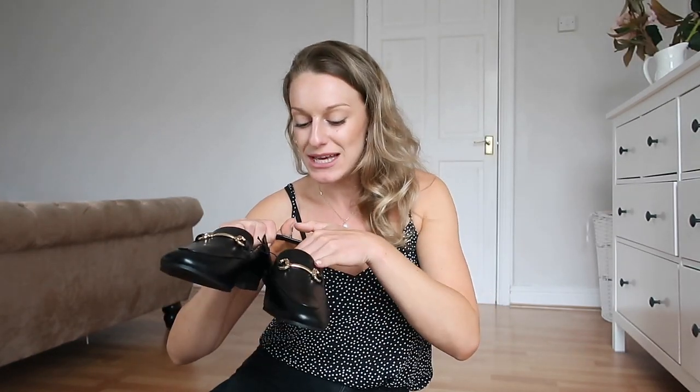And they were only £8, and they're literally a complete dupe of the Gucci loafers. But they just look super classy and super chic, and they look way more expensive. They look great with blazers, dressing up outfits, just making day outfits look really chic. Yeah, so I'm so chuffed with them.